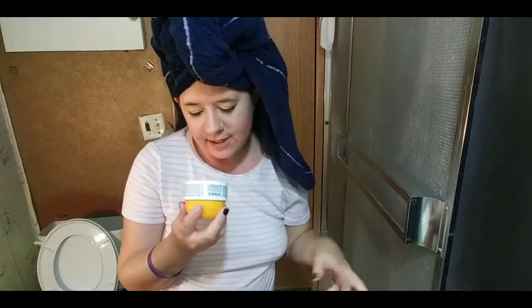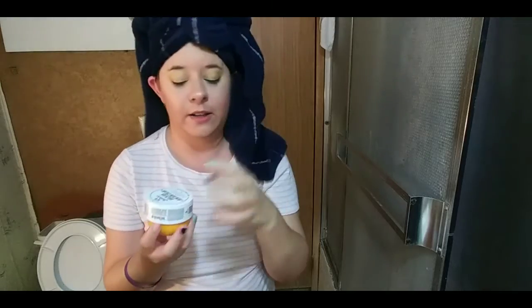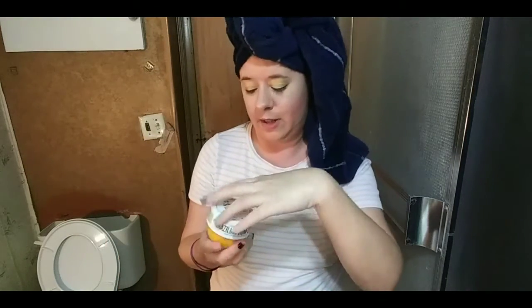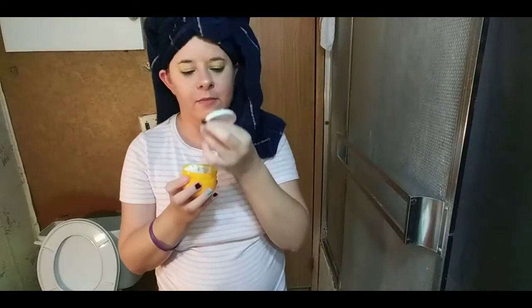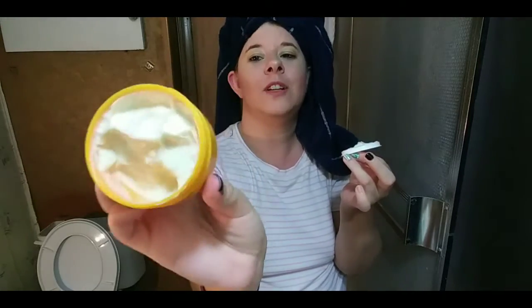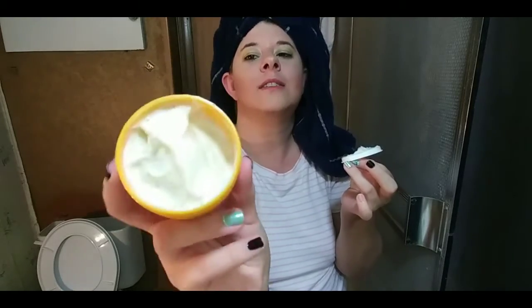Let's get into the world famous Brazilian Bum Bum Cream. It says that it is fast absorbing and helps visibly tighten the appearance of skin. I've got to use this all over my body then, because oh my god, I need some tightening. So we're just going to use it on our bum bum. And let's see, oh, it is very rich and creamy. I don't know if you guys can see that, but it's a very rich, thick consistency.